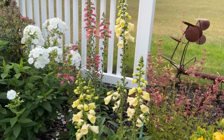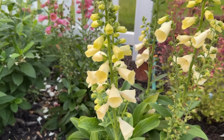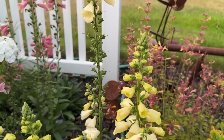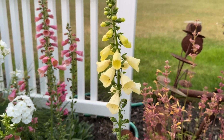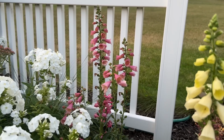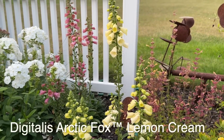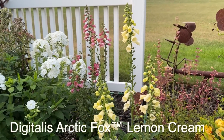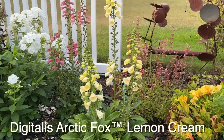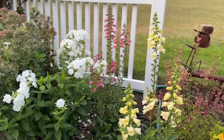Foxglove reblooming. This was beautiful earlier this summer, and it does continue to put on some beautiful blooms. This white one is a new variety for next year. It's part of our Darwin perennial collection. In the back there's a beautiful pink. I'm going to put the name up on the screen, because right now I can't remember what it is. So many plants to remember, but this is definitely a must-have perennial for 2025.